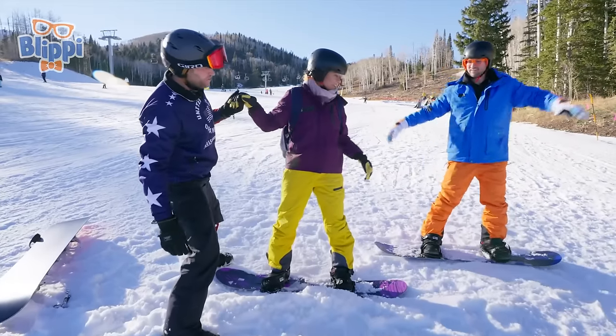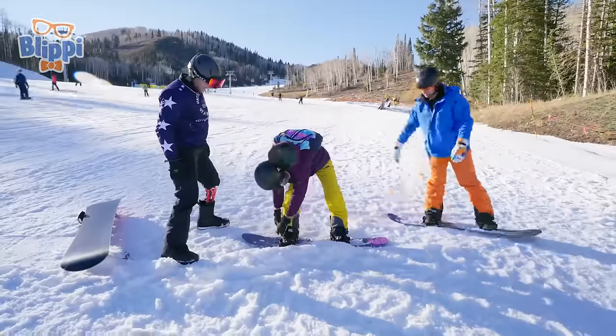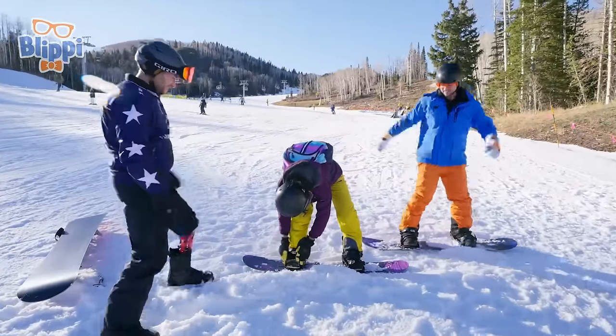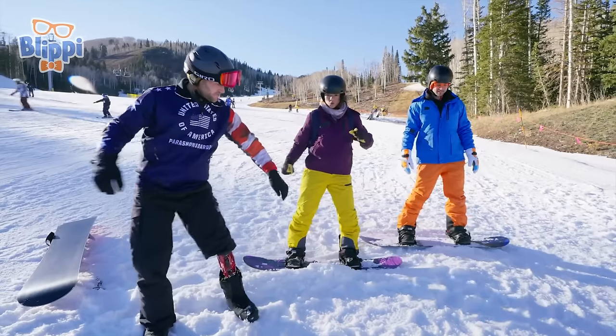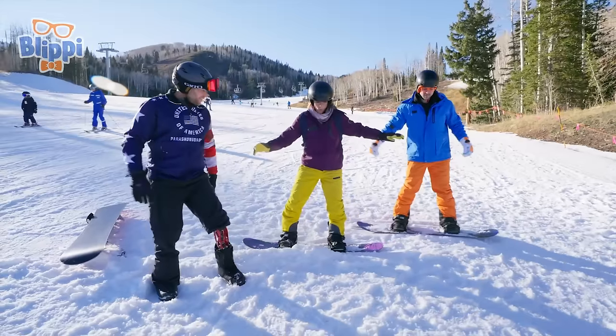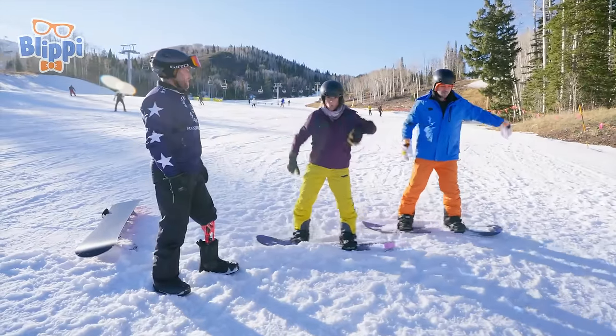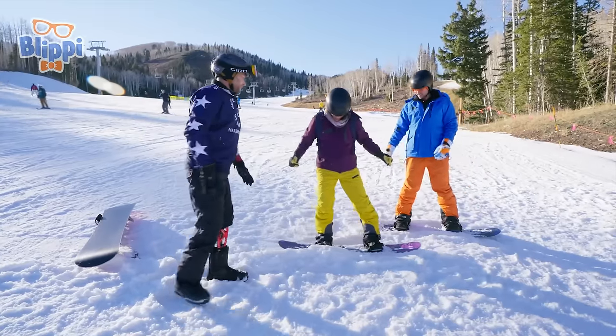How you doing over there, Blippi? You're ready to rock and roll, aren't you? I'm ready. Then I want you to do that same scooch back and forth. Little scooch, scooch, scooch. It's like I'm dancing. A little more, a little faster. Yeah, I think she's gonna do great.